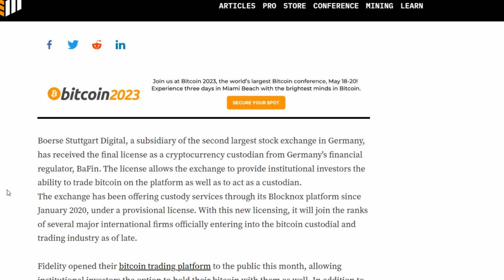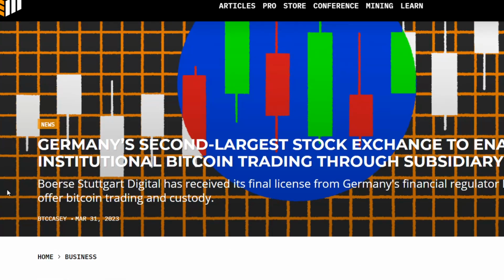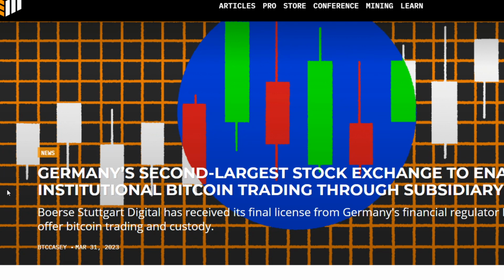In addition to that, Latin America's largest e-commerce platform by market value, Mercado Libre, introduced Bitcoin trading to their Chilean users, which was already available in Brazil. Yeah, cool. Wonderful. Amazing. Will this do anything to cryptocurrency prices? Of course not, because people aren't paying attention.